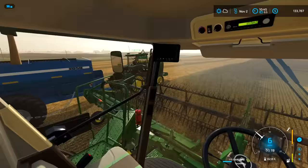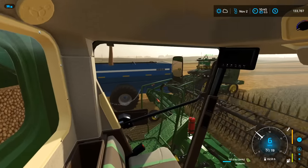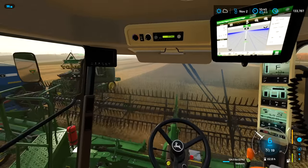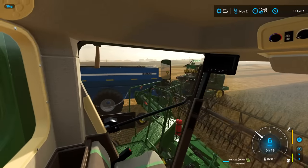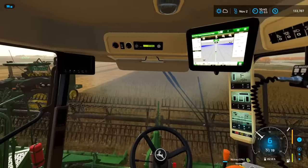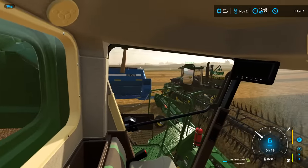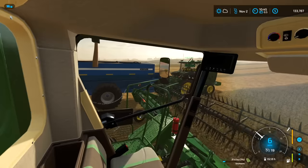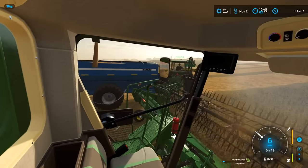Nate, how full are you? I'm at 56 right now. Okay, I got 150 bushel left on me. You need to talk to Uncle Buck and get this thing extended, because I can barely fit myself right here. Yeah, I know. We probably should have got a shorter bean head on there. Not a shorter bean head, but a longer pipe would be better. I'm about empty. We're good. All right, shut her off.